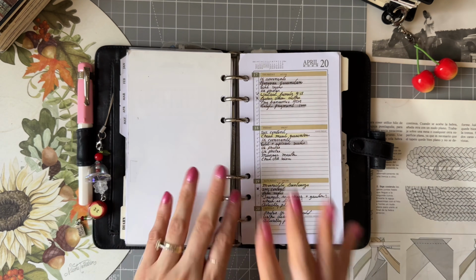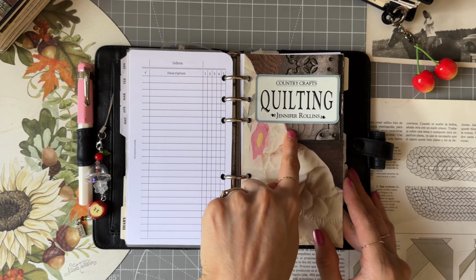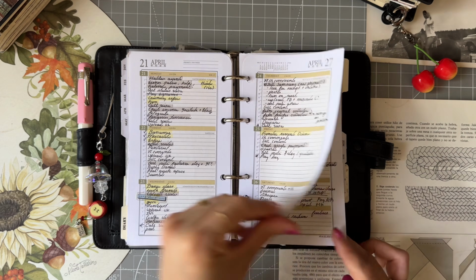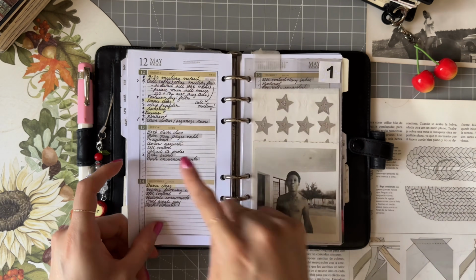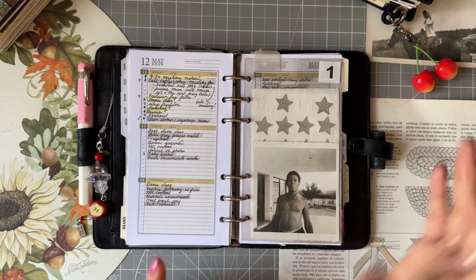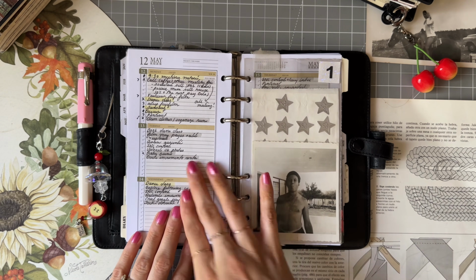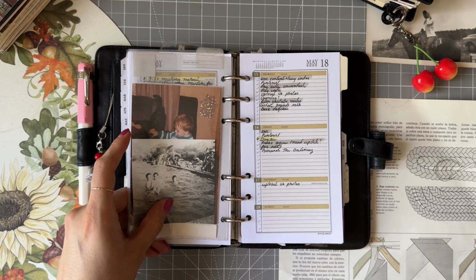This is my weekly section, another part of a quilting book that I love. And they are also At a Glance inserts, and I really like the color, and I like highlighting with gray the priorities that I have each day, and with the same yellow that I mentioned before, the outings and the events that I have. So this is this week. It's a bit busy, like I said, but not too much. I think I'm pretty free on the weekend, which is nice.